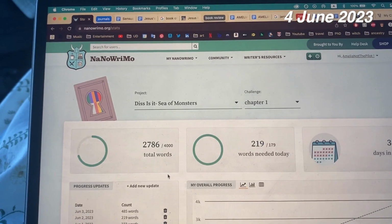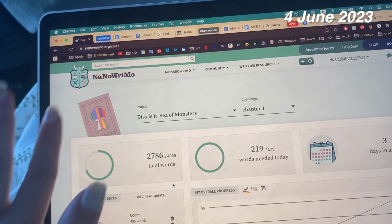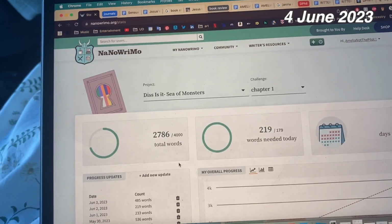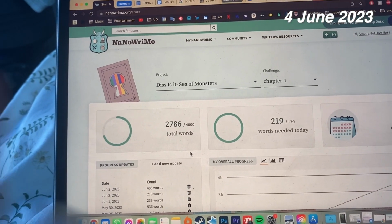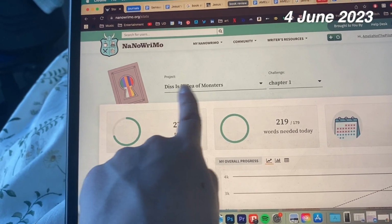So if you don't know what NaNoWriMo is, it's National Novel Writing Month. That's what it stands for. And you're supposed to do it in November. Or maybe it stands for November. Anyway, you're supposed to write a book in one month. That's what you're supposed to use this website for. You could also log things, whatever. So this is the title of the project.